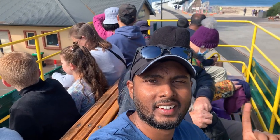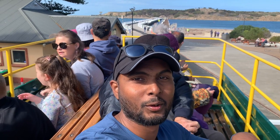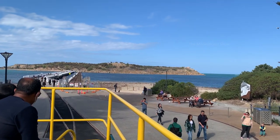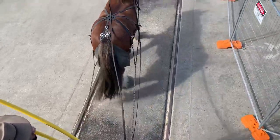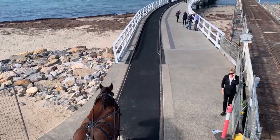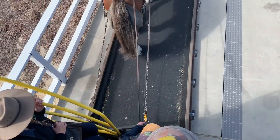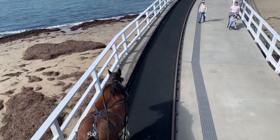Now I am at the top of this tram, guys. We are going to the island behind me, and let's enjoy this beautiful tram journey. I just love this tram journey, guys. Look how slowly and steadily this horse is pulling us.